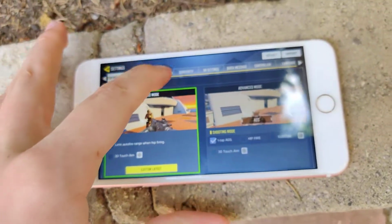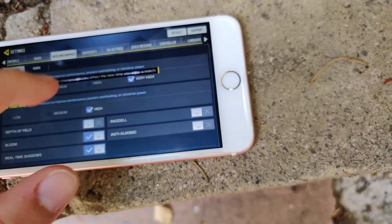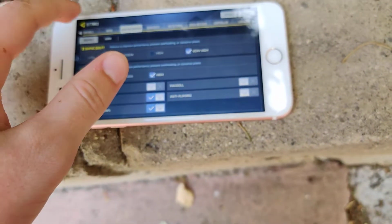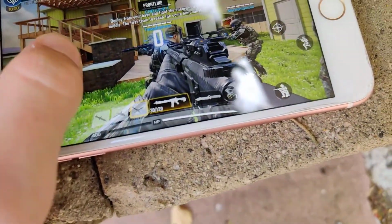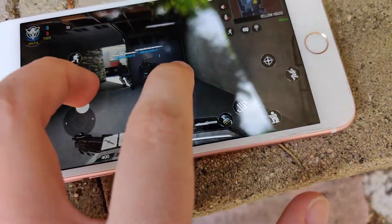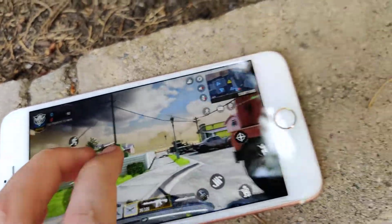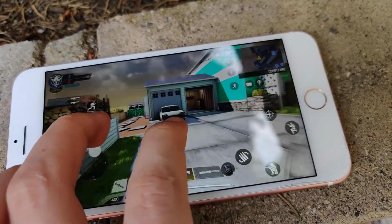Looking onto settings here, I'm just putting medium and high, but you know what, let's do very high and high. So, pretty high frame rates and graphics. Let's look around here. You can see this is basically smooth, I would say 40 to 50 FPS. Looks very good. Yeah, really, really great. You could see, not that bad.